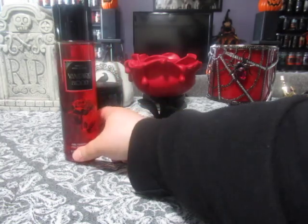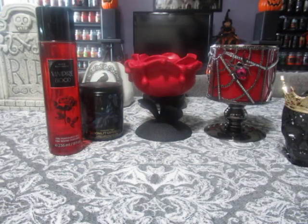So they had 3 main collections this year from Bath & Body Works. They had Vampire Blood, and they had one called Midnight Spell and Everlasting Magic. So each collection had their own section, which was really nice to see. And I did end up picking up all 3 fine fragrance mists to have in my collection.